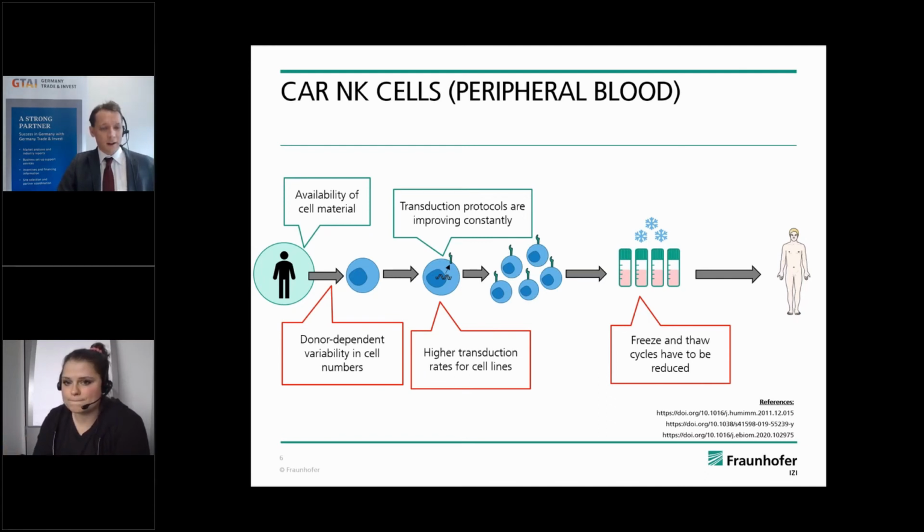Well, you already mentioned some challenges associated with it, such as the donor-dependent variability. Are there any other challenges that you in particular are working on?